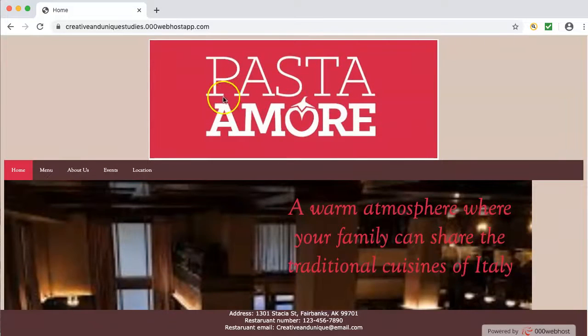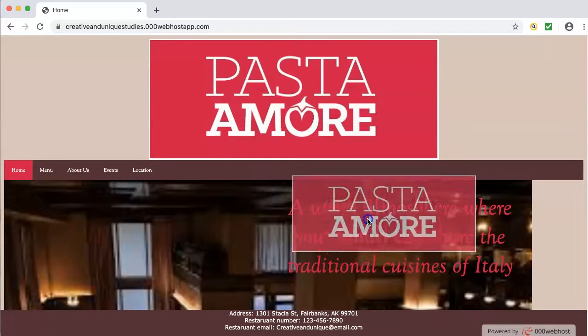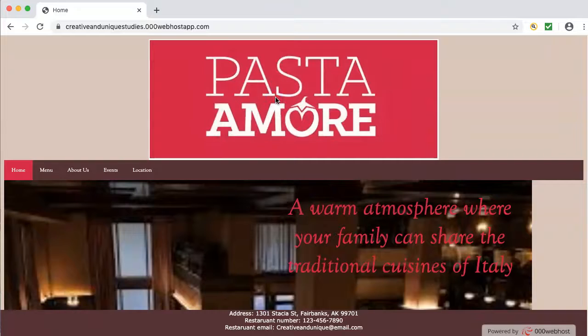I think there's a better solution than a box around the logo. I'm not sure what that might be, but also consider making your logo transparent, like an SVG file. Now, these are all minor criticisms. There's so much to like about this.